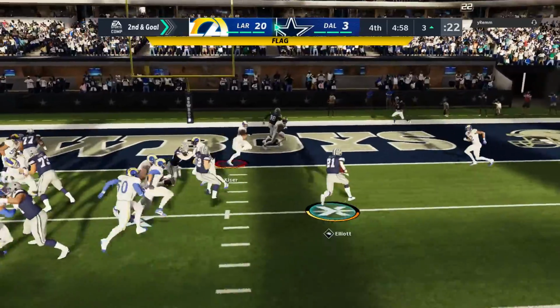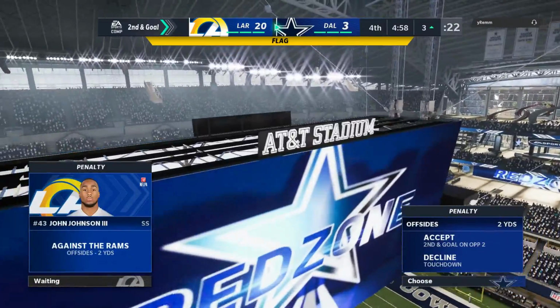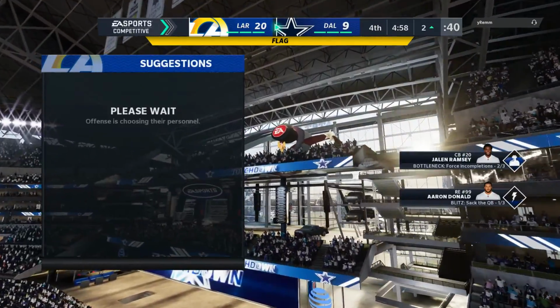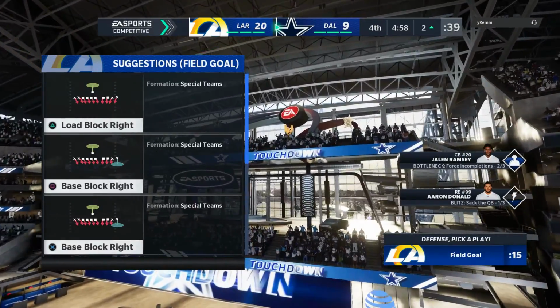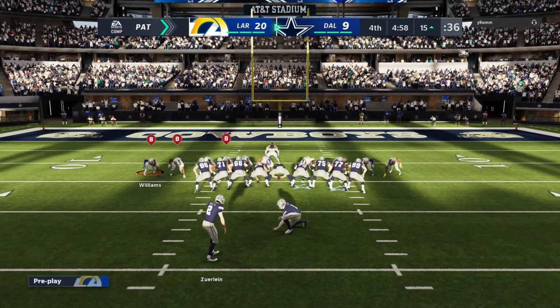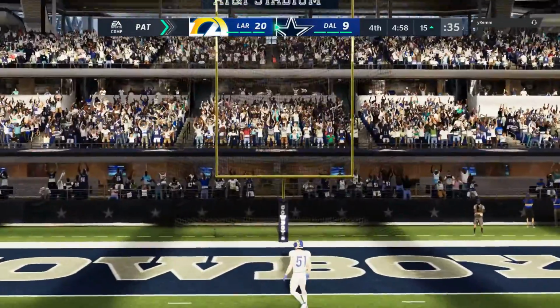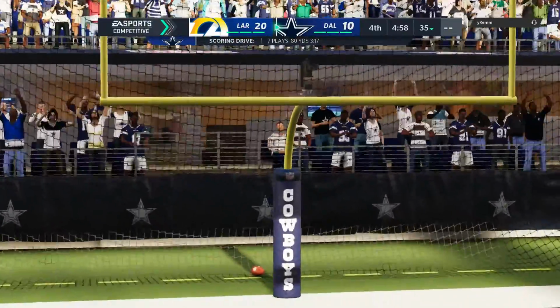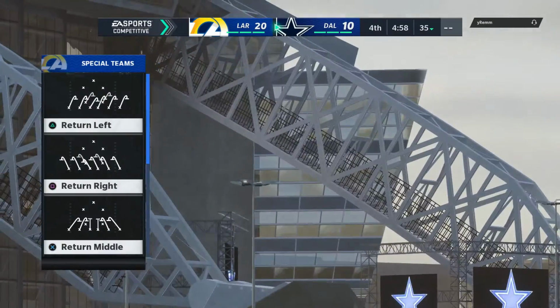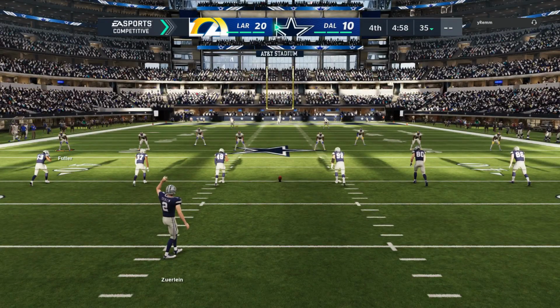They'll try again with Elliott. And he takes it into the end zone across the chalk. Now there is a flag down, but I think that's offsides on the defense. Yeah, I think that's going to stand, partner. Now Greg Zuerlein on for the extra point. It's up, it's good. That'll make the scoreline 20-10. Makes the score Rams 20, Cowboys 10.